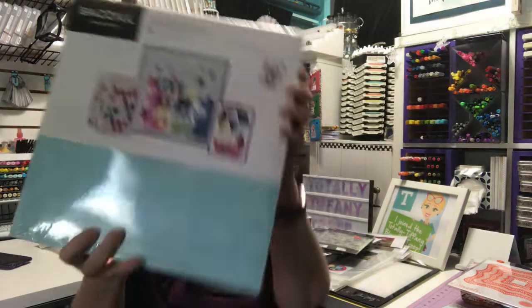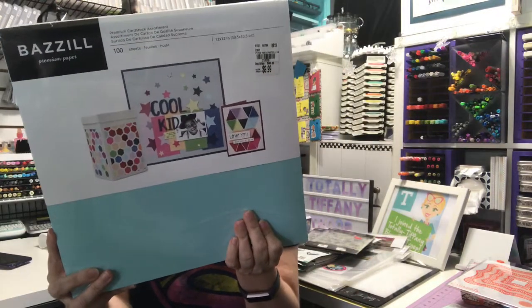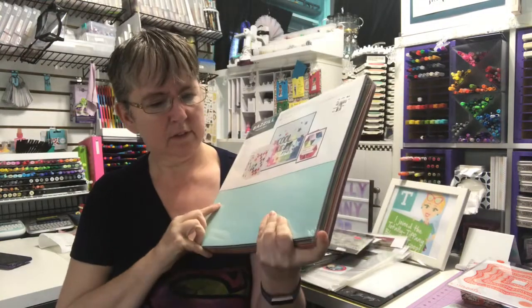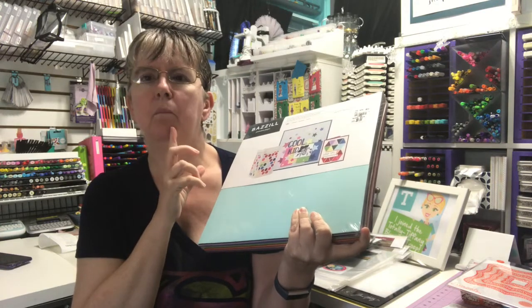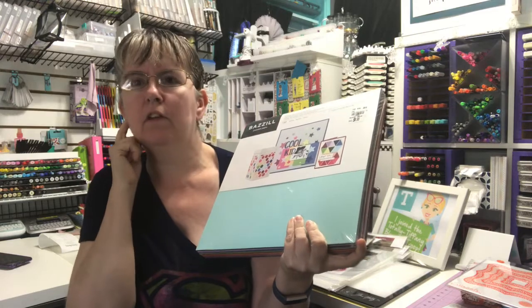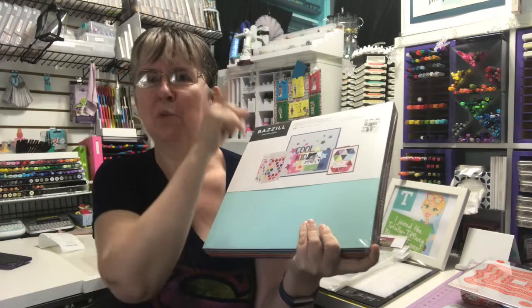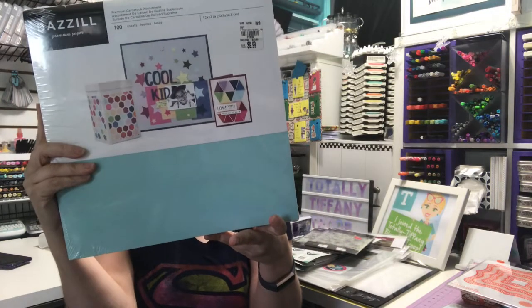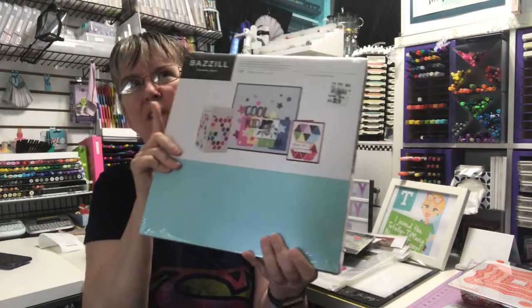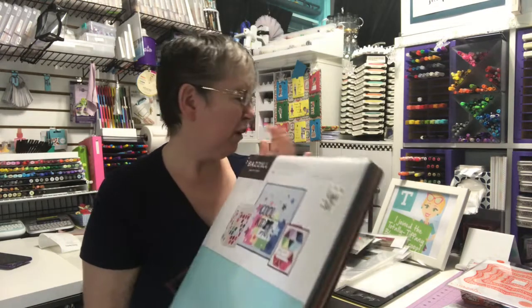And I did buy a pack of Bazzill cardstock. This is my favorite cardstock. The only thing I don't like about buying it in a pack like this is that when you buy it individually, it has a little strip with the color name. I'm going to have to get my swatches out and see if I can identify the colors, which I may or may not be able to if the colors were retired before I got my swatches or came out after. I don't have every line in the swatches, but I have quite a few of them, so I'm hoping I can at least identify most of them. Otherwise, I just put them at the front of my colors.